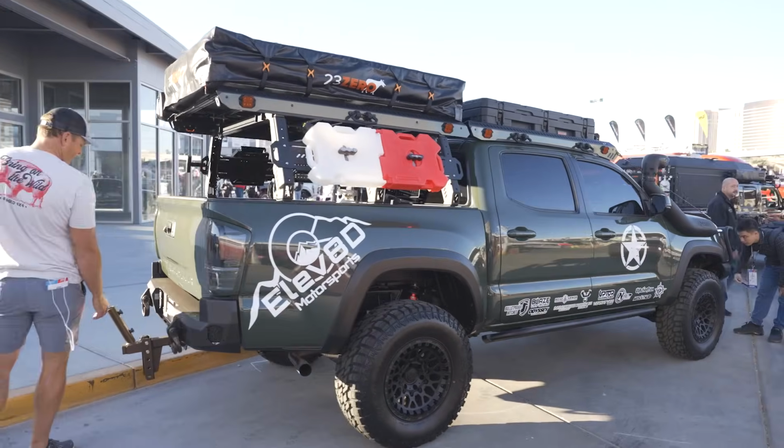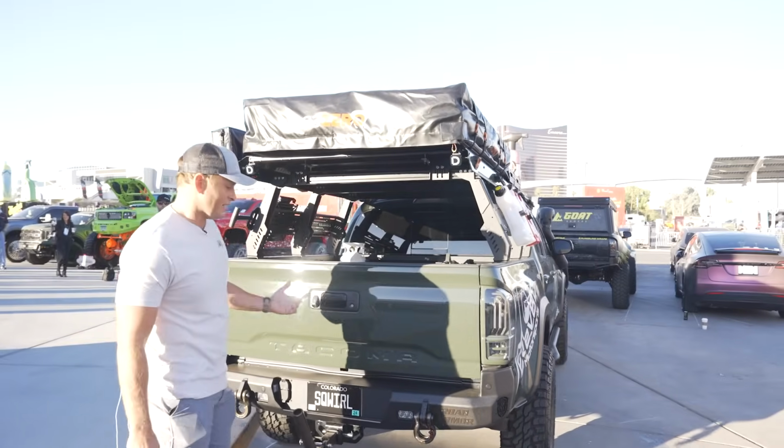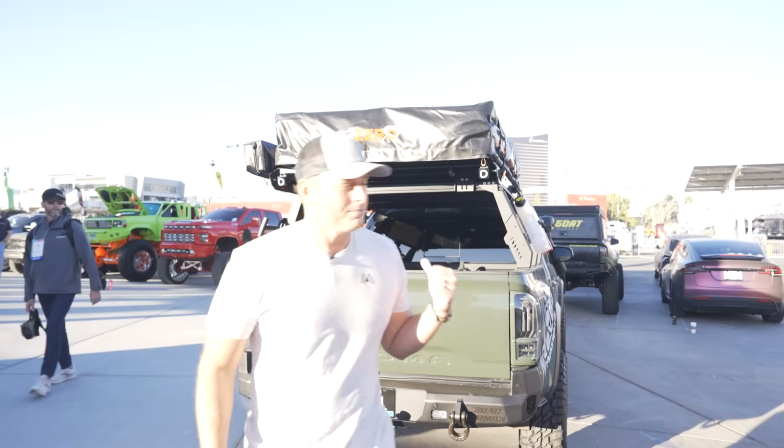In the back here, you gotta have a spot for your flag. The rack system is pretty complete. There's a ton of gadgets on here. This thing's definitely set up for adventure.